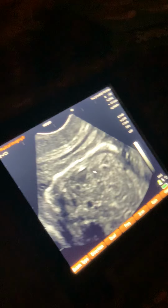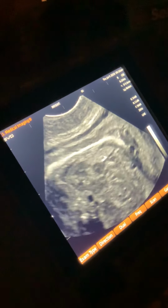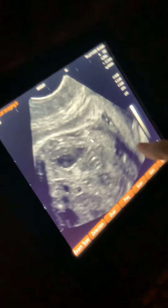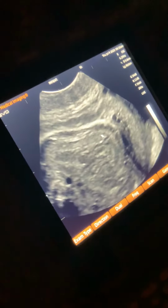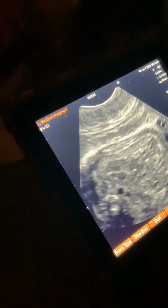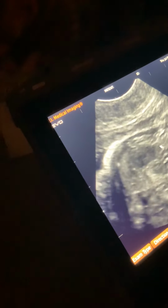Jumping around there. You can kind of see all the little intestines. Mm-hmm. See all those little tubes in there. Let's see if I can see any movement in there. I'm not seeing as much movement in there. There's some. I lost my contact.